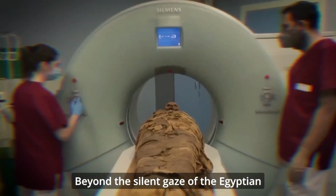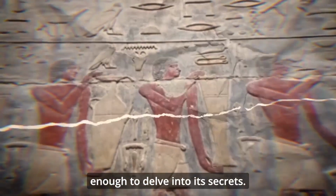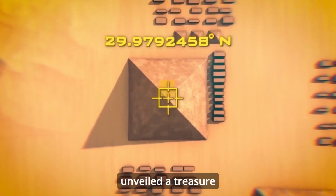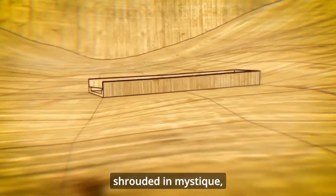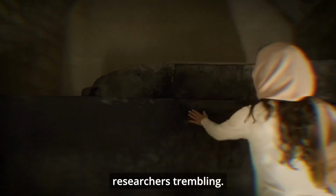Beyond the silent gaze of the Egyptian pyramids lies an enigmatic past, beckoning those daring enough to delve into its secrets. Recent archaeological endeavors have unveiled a treasure trove of unusual discoveries. From mysterious tombs untouched for millennia to perplexing artifacts shrouded in mystique, the sands of Egypt conceal stories that challenge our understanding of history and leave even the most seasoned researchers trembling.